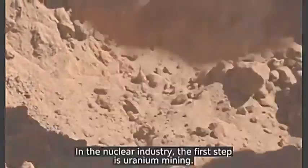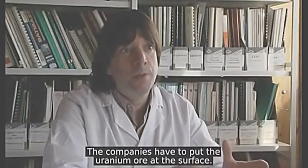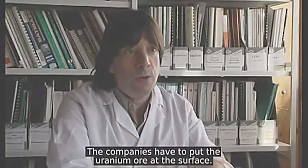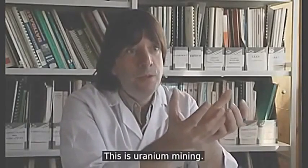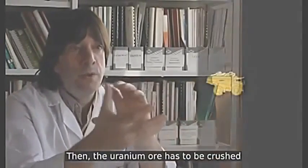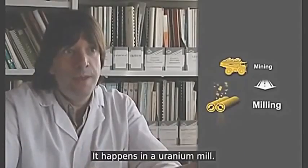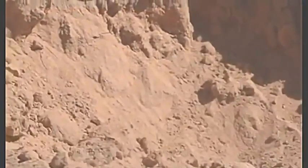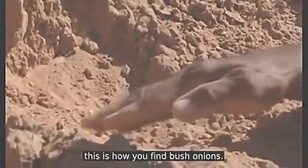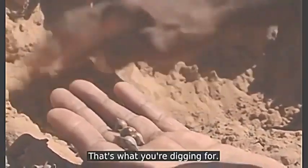See? In the nuclear industry, the first step is uranium mining. The companies have to get uranium ore from the soil and to put it at the surface. This is uranium mining. Then this uranium ore has to be crushed and the uranium element has to get out of the ore. It is called an uranium mill. And you push the dirt away, and then this is how you find bush onions. Can you see those two little bush onions there? So that's what you're digging for.